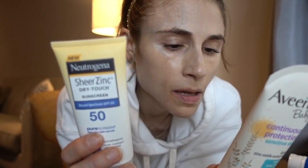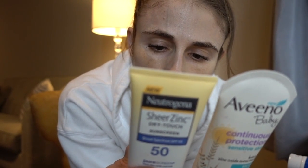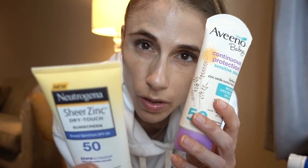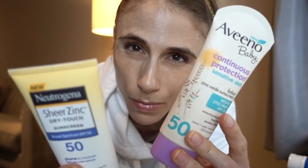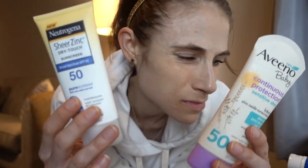Differences, both are fragrance free, but the main difference is that this one has Aveeno signature soothing colloidal oatmeal, so I find this one a little bit more moisturizing than this one if you're going for the body, but both of them are too heavy for the face, okay?